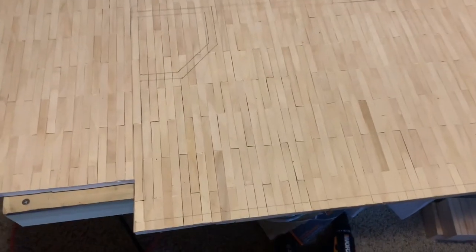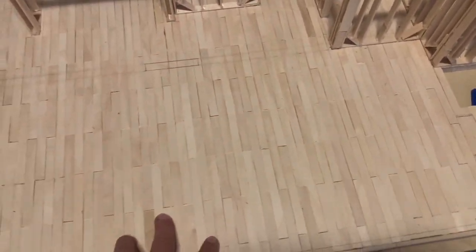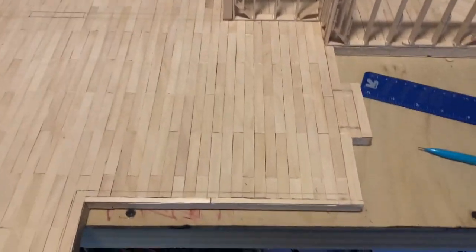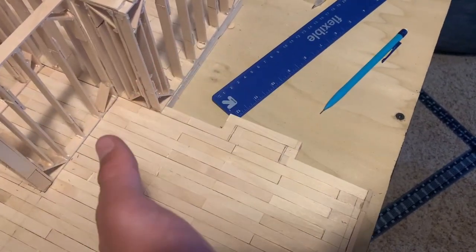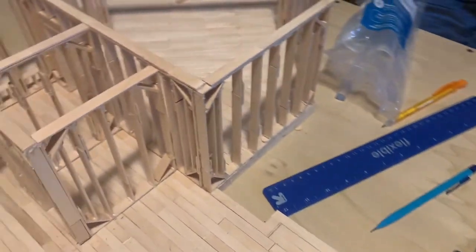All right, so just looking at the markings on the floor, it may look like there's not very much going on, but it's all going to be open. And when I put the walls up, for example, for the great room, those windows are going to look really, really nice. And this is going to be a fireplace, with the actual indentation of the fireplace going to be built out of popsicle sticks too.